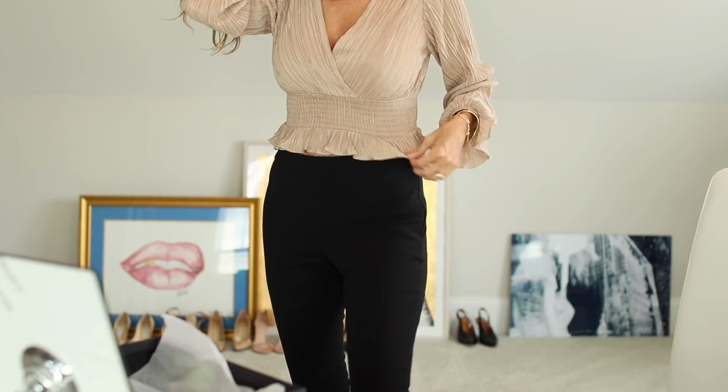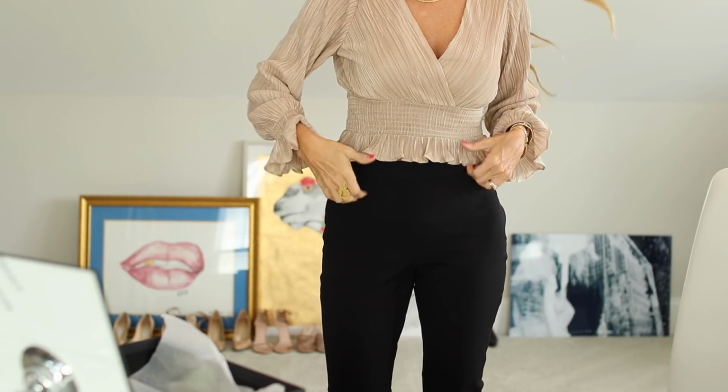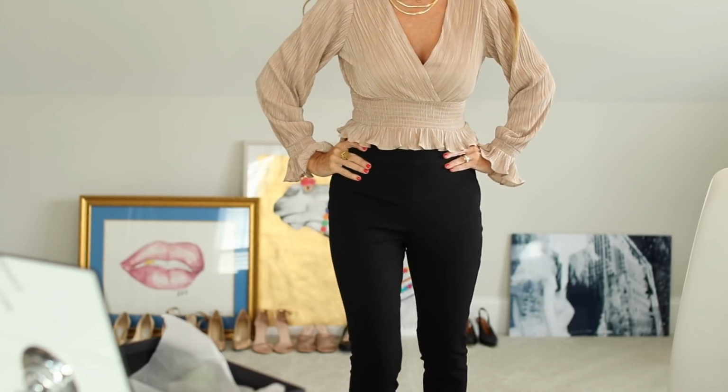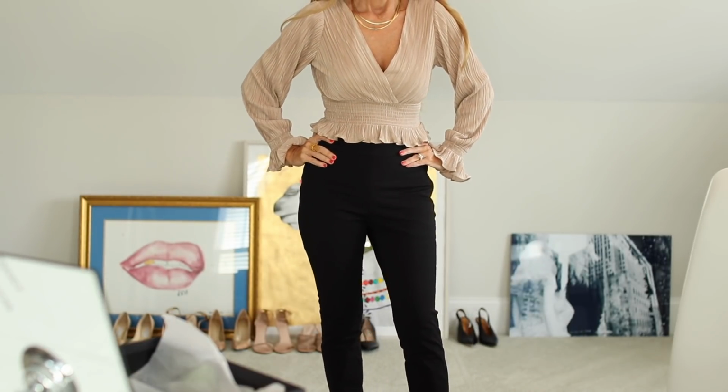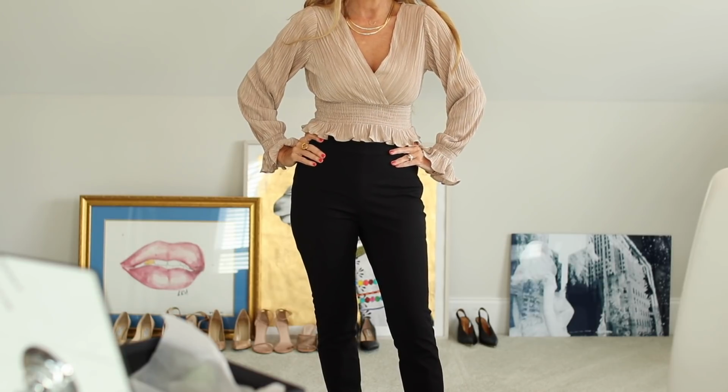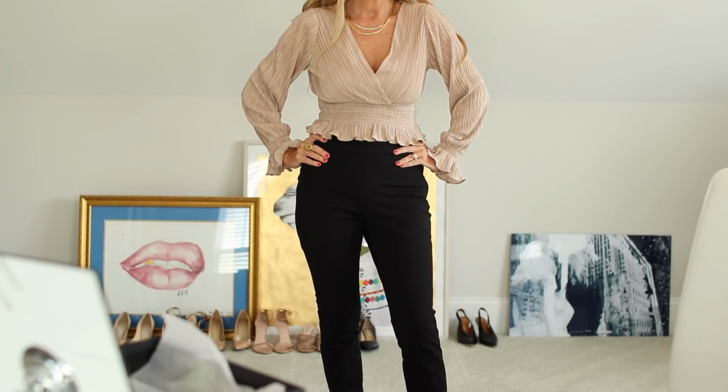I love a peplum, and usually peplums don't work out for me, but I think this one is working. And I think if you have any little function you want to go to for the holidays, this would be great, or just for yourself. So I would say the first outfit is 2 thumbs up.